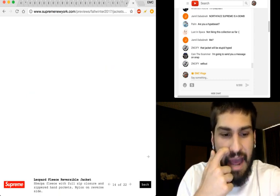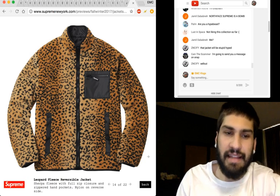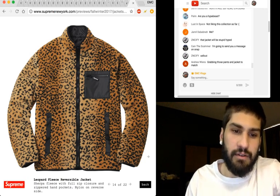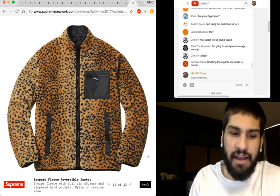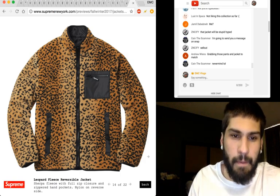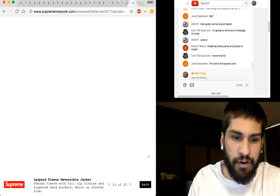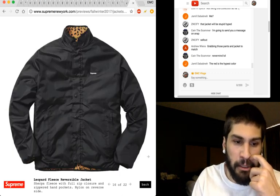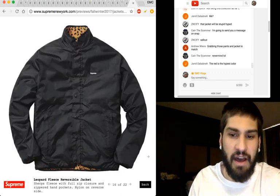Then again, we have the leopard. I've seen a lot of leopard, a lot of plaid, and a lot of what else were they doing? Plaid and leopard, yeah, for sure. Grabbing those pants and jacket to match, yeah. So this is a reversible. No, it's not reversible. Okay, it's one. Oh, yeah, it is reversible. So you have the leopard print on one side, and then you have the black on the other.